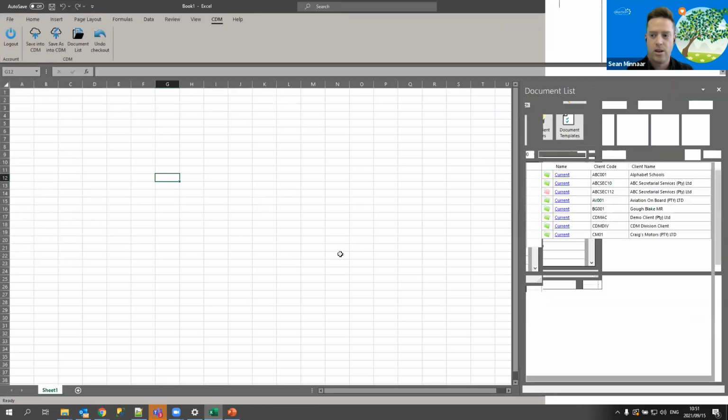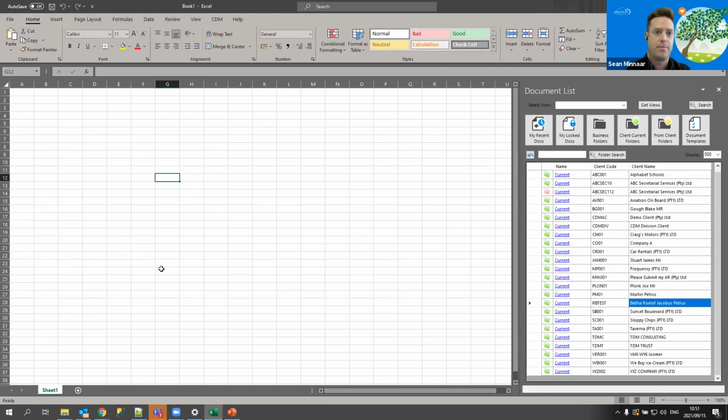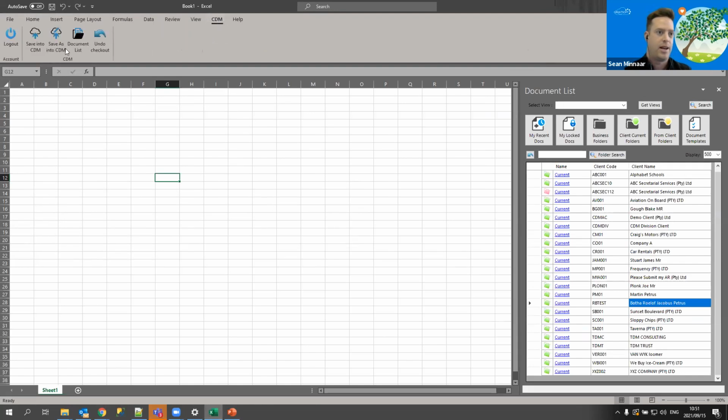Here I have an example. As soon as you come into whatever program it is, let's use Excel for the time being, I can click on the CDM ribbon at the top, and I can then start to actually do a few different options with CDM. Firstly, you'd have to log in. That's the first thing it will prompt you to do. You just need to put in your username and password, and then you'll get this tab on the right where you can actually navigate between different options.